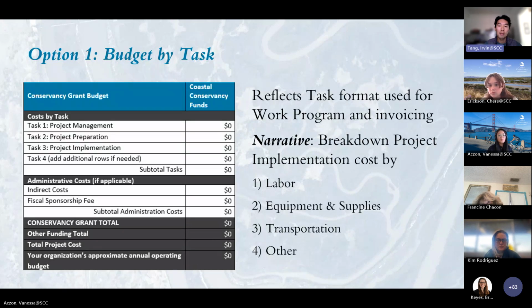So option one, to budget by task. This format reflects the format that we use for the project's work program, and this is to invoice once the grant is approved. When you put it in this format, this facilitates the ease of invoicing for our team, and we strongly suggest that you use the three tasks that we have defined: project management, project preparation, and project implementation. In the narrative section, please break down the project implementation costs by labor, equipment, supplies and transportation, and others.